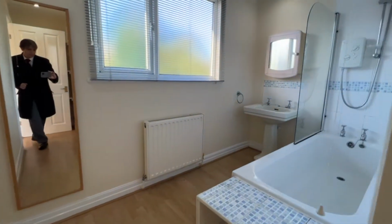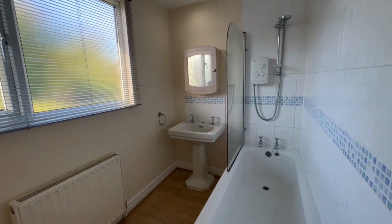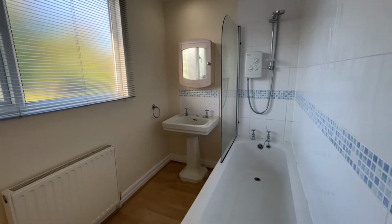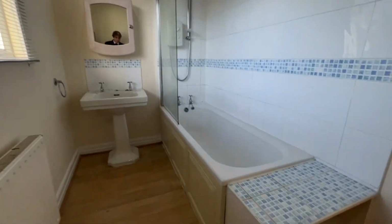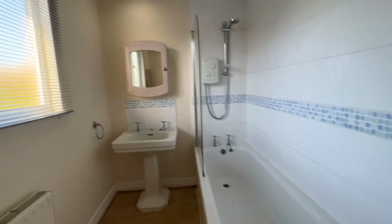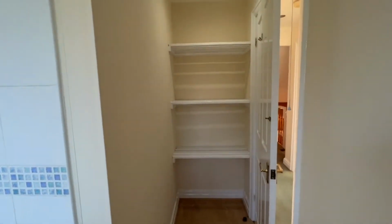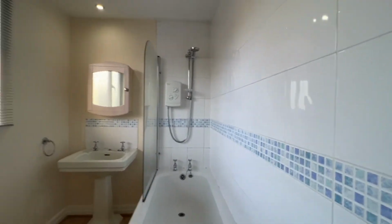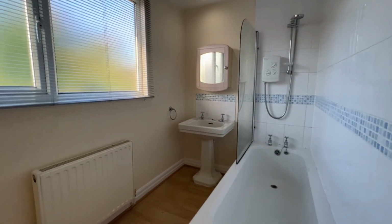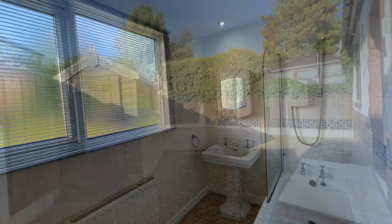And then, I'm trying not to show myself in that mirror and put anybody off. The bathroom, positioned at the rear of the property. We've got bath with electric shower over, a fitted glass shower screen, pedestal wash hand basin, ceramic wall tiling, and I'll just show you behind the door here because it is quite useful space. We've got built-in storage space, again all glossed with the shelving, which is perhaps perfect for towels and that type of thing. Superb living accommodation, very, very well presented. I shall show you the rear garden in just a moment.